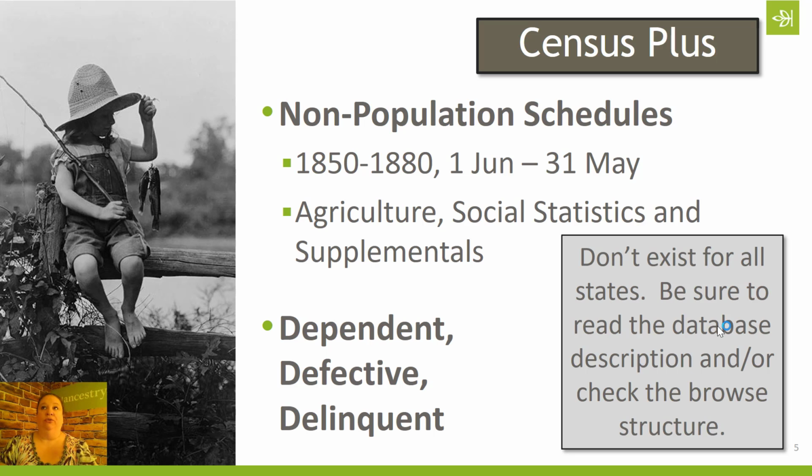Non-population schedules are great for actually establishing identity of individuals in your family tree, which is what we are doing in genealogy, is trying to figure out, is this John Smith living in this place my John Smith, and then who are his parents as opposed to this other guy's parents. We're trying to sort out the identity of individuals so that we make sure we're climbing our own family tree and not someone else's, and non-population schedules can help to do that. But the other benefit of these schedules is that they provide us with this really rich, detailed picture of the snapshot of their life in that particular year. Now again, much like the mortality schedules, they start in 1850. They go through 1880, so we've got 4 different non-population schedules, and they are supposed to have reported information from the 1st of June the previous year to the 31st of May in the census year.